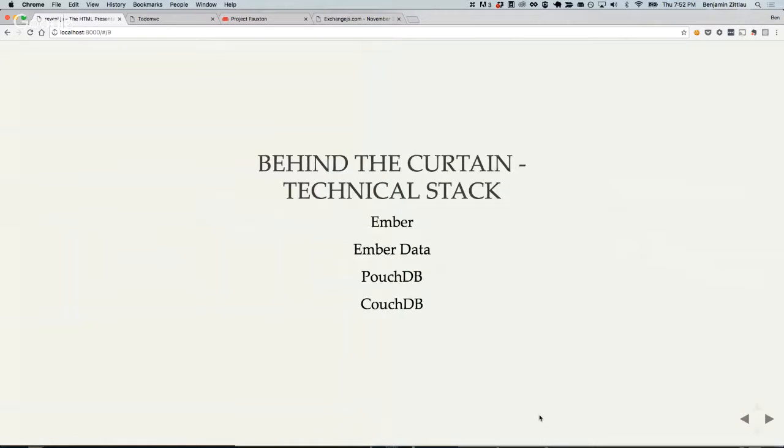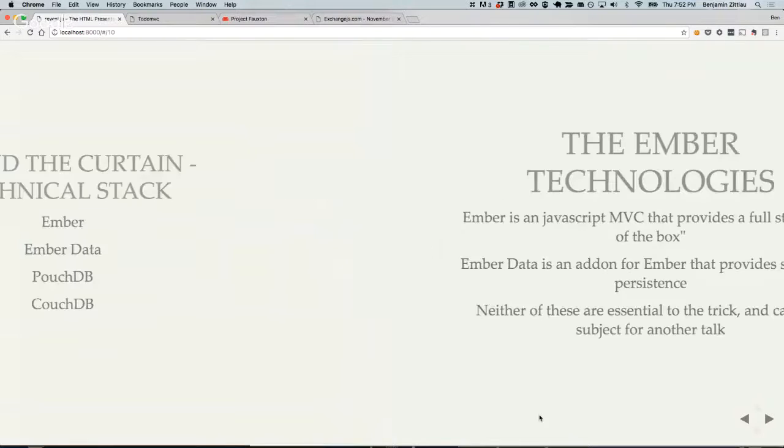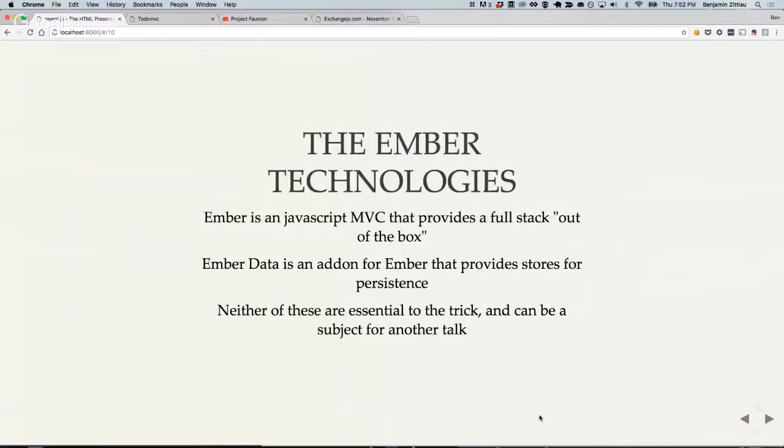So behind the curtain, the technical stack here again was Ember, Ember Data, PouchDB, and CouchDB. Ember again is just a JavaScript MVC. It's one of the main forerunners up there with Angular and React, if you want to call React an MVC, even though of course it's mostly the V part, but if you pull the other pieces in.